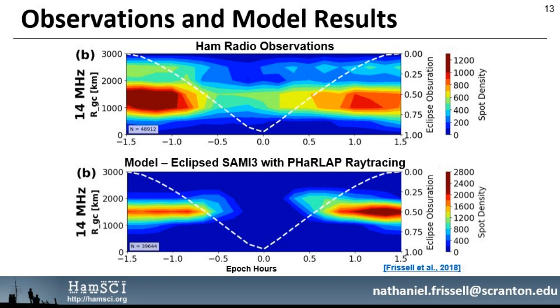And then this little dashed line in the middle tells you the phase of the eclipse. So when the dashed line is lowest, the eclipse was maximum and it was most darkness. So an hour and a half before the eclipse, 20 meters was nice and wide open.